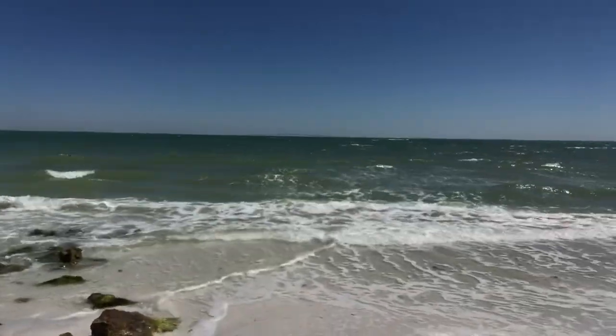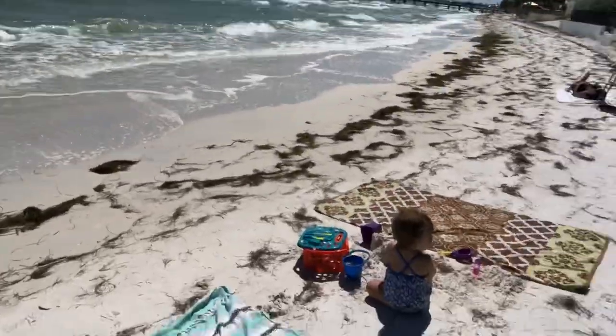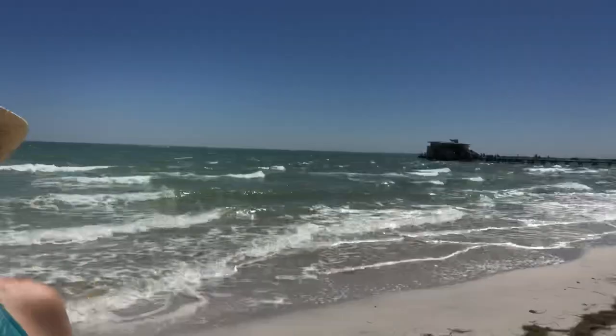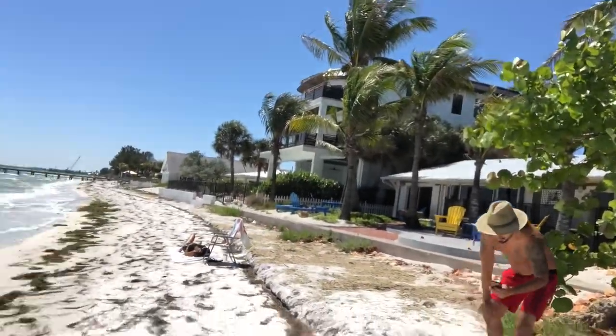The tide is really, really high. There's Ava playing. We're gonna stay here for a couple hours and then go over to the pier and get something to eat. And then we'll probably head to one of the other beaches. It is absolutely gorgeous over here. I definitely recommend coming over this way. All the houses and everything are all right here.